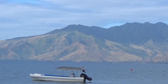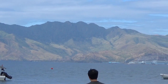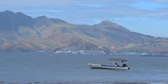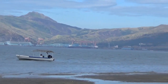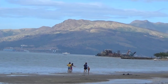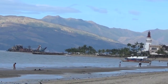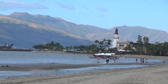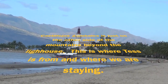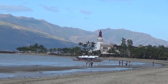I'm pretty sure this camera is not doing it justice. It's an absolutely beautiful view, kind of with the clouds shading and illuminating part of the mountain range. And that's the old lighthouse. It's now a hotel resort area. Pretty cool though.